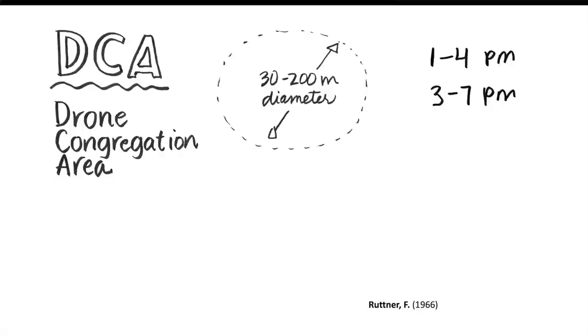What happens is, drones and queens go to these special areas called drone congregation areas. The drones leave the nest in the afternoons between 1 and 4 or 3 and 7, depending on which book they read. And they fly in these areas about 30 to 200 meters in diameter. You will have hundreds, if not thousands, of drones flying in one area. And they've got that mandibular pheromone, so it's probably saturating the area, letting other drones know, oh, you've made it, and also letting queens know, here it is, sort of like smelling beer and peanuts in a bar.